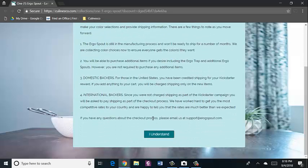With regard to our international backers, since you weren't charged shipping as part of the Kickstarter, the checkout process will calculate your shipping and allow you to put in some payment information for the shipping of your Kickstarter reward. We've worked hard to get better rates than we quoted in Kickstarter. We were using just the United States Postal Service, and those aren't great rates for international. So we are excited to tell you that the rates are much better than we had expected, and you'll be charged those for wherever you're located.